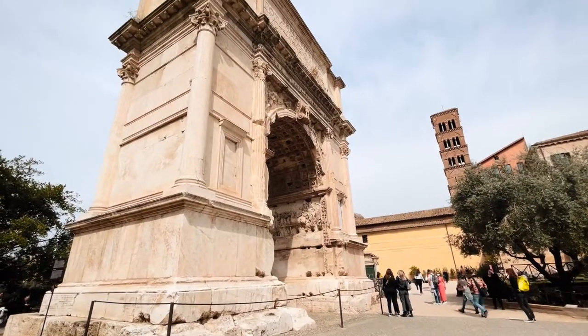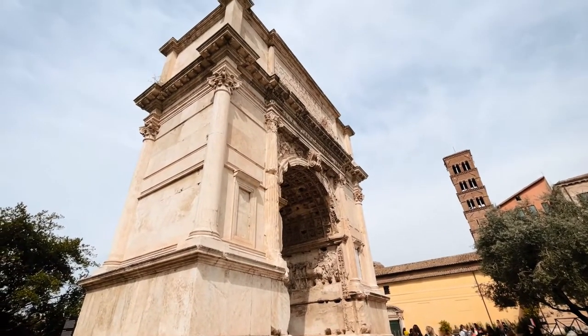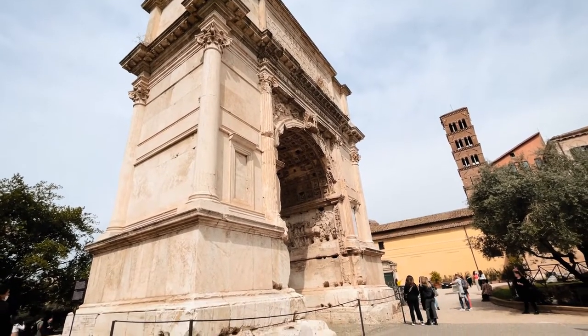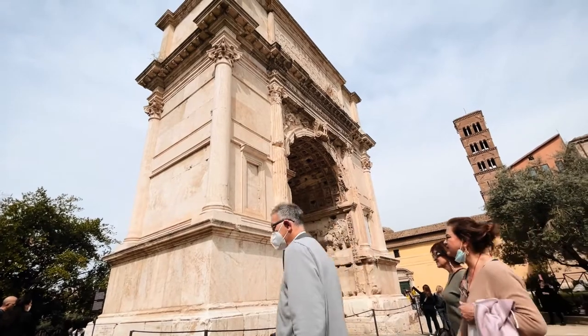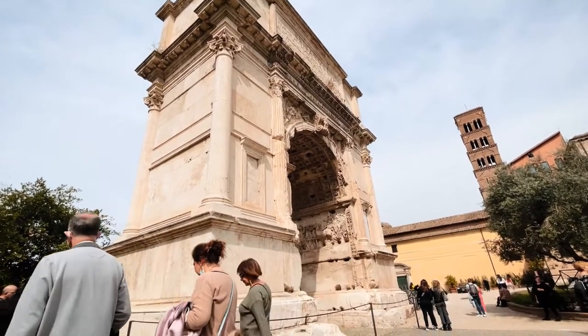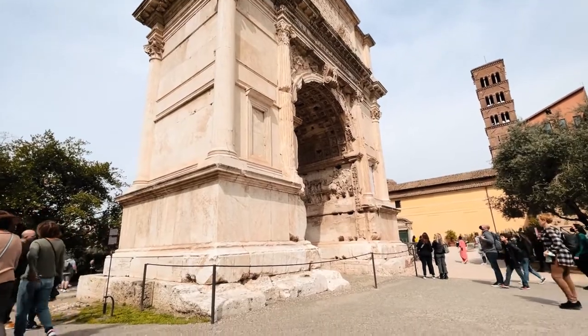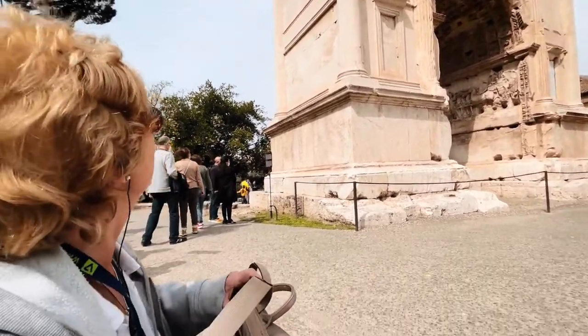So the tour guide was letting us know this victory arch here had to do with the Jewish wars, she said. Well, when Jerusalem was conquered by Rome. Yeah. And they took all the gold stuff. Yeah. Including the menorahs. Yeah.